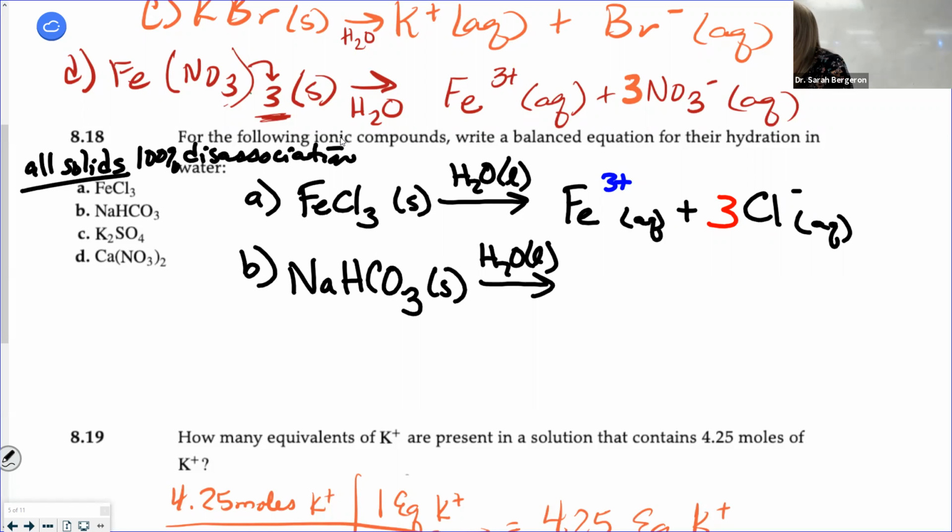Hydrogen, carbon, carbonate, so HCO3. So I'm going to make HCO3 and Na. How do I know my charges? Do I have to do the reverse crossover? No. I could go to the periodic table for Na. What is Na? +1. What is HCO3? I can just go to my polyatomic ion table. -1. So these are both aqueous. And are we balanced? Yes, we are balanced. We are good.